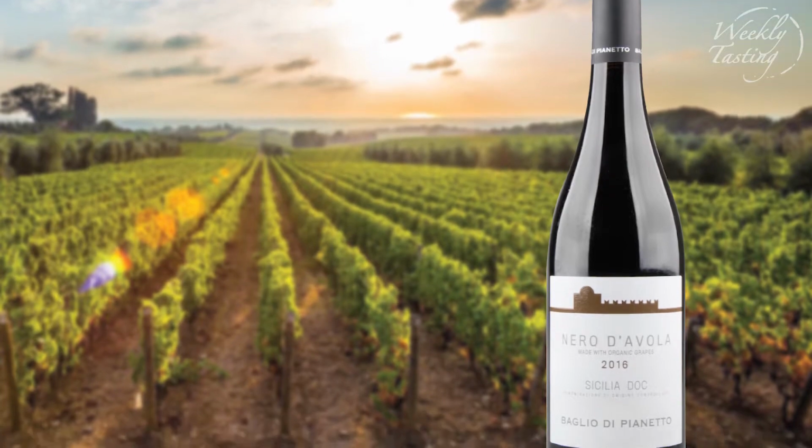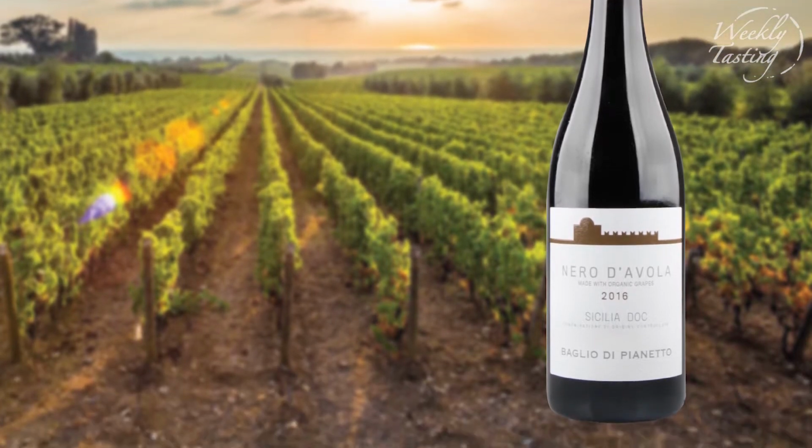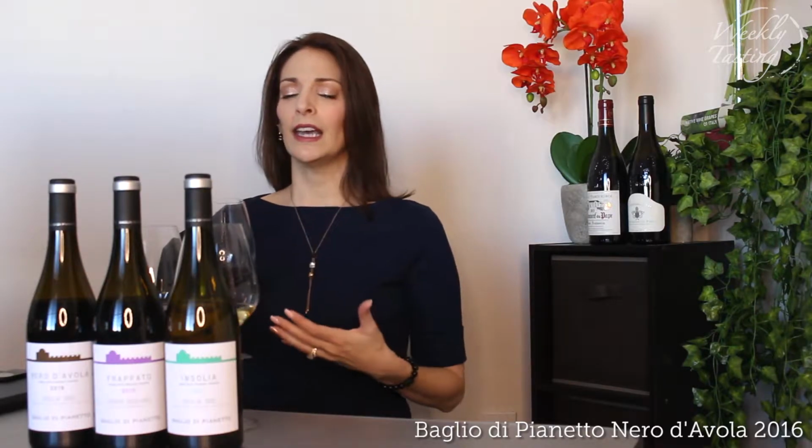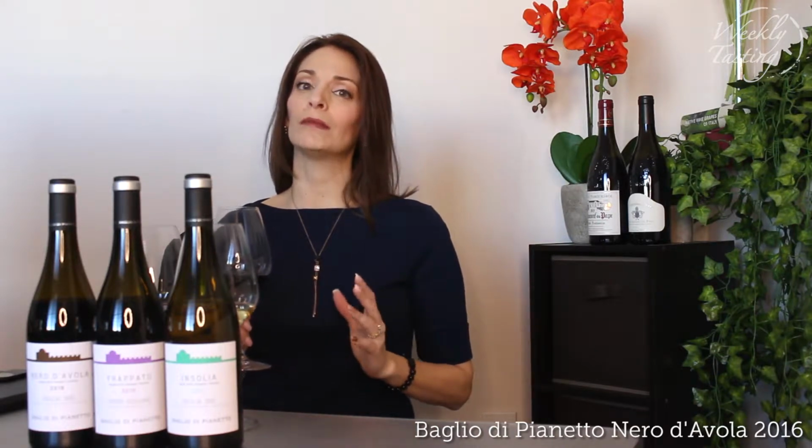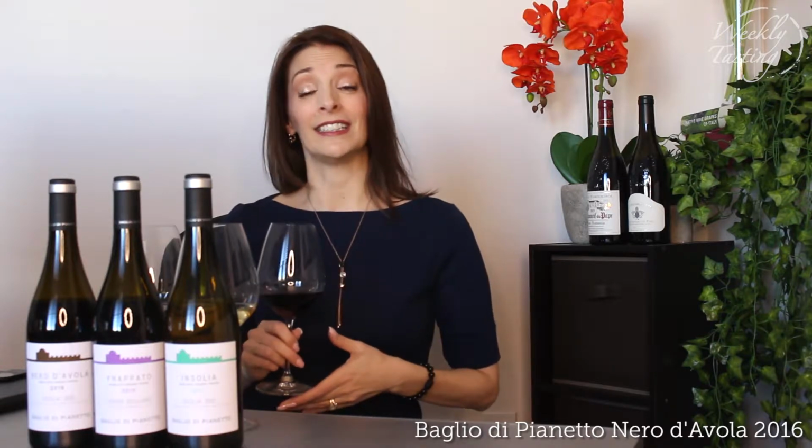The last wine in the pack is Nero d'Avola. Nero d'Avola is the name of the grape, and it literally translates to black from Avola, so black grape from Avola. Nero d'Avola is indigenous to Sicily, and it's also from the region of Noto, this particular wine, which is not too far from Syracuse or Siracusa in Sicily on the eastern side.